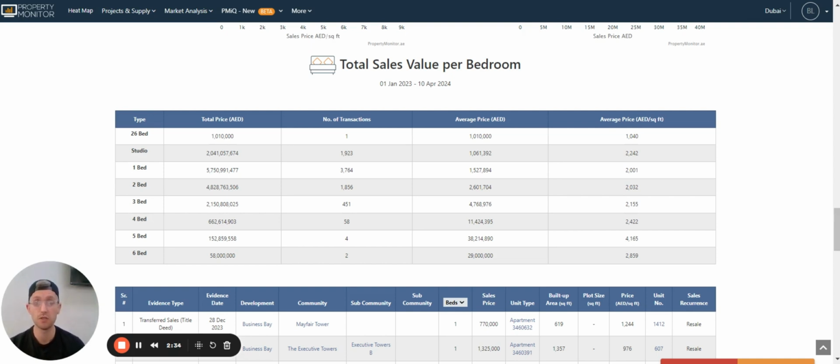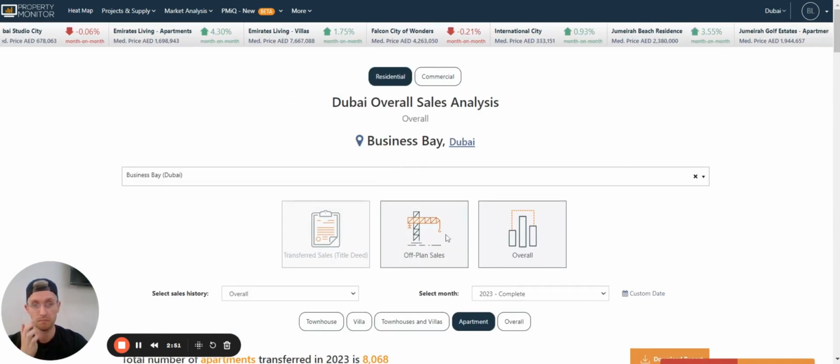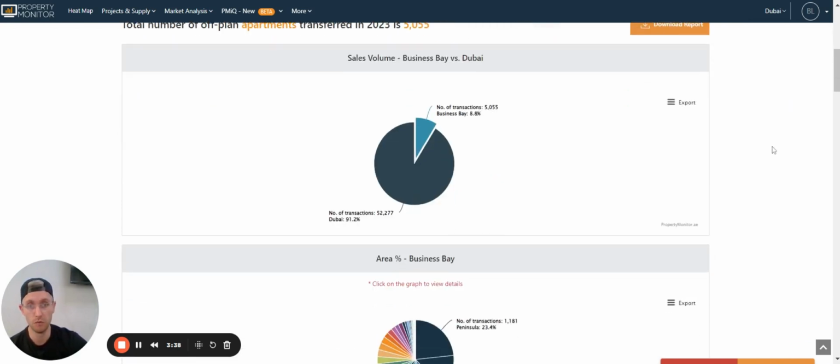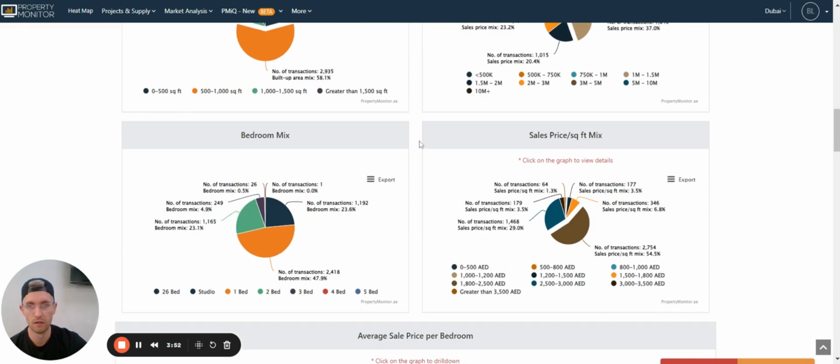Now, the opportunity that I'm looking at purchasing in is an off-plan project, and the entry point is 1,900 dirham per square foot. So it's in the green. Let's refine this a little better and look at off-plan primarily. So just focusing on off-plan in Business Bay during 2023, out of the 8,000, 5,000 were off-plan sales. And if I look at the built-up area mix, 20.9% between 0 and 500 square feet. So that's still a good, healthy market share. Bedroom mix, 23.6%.